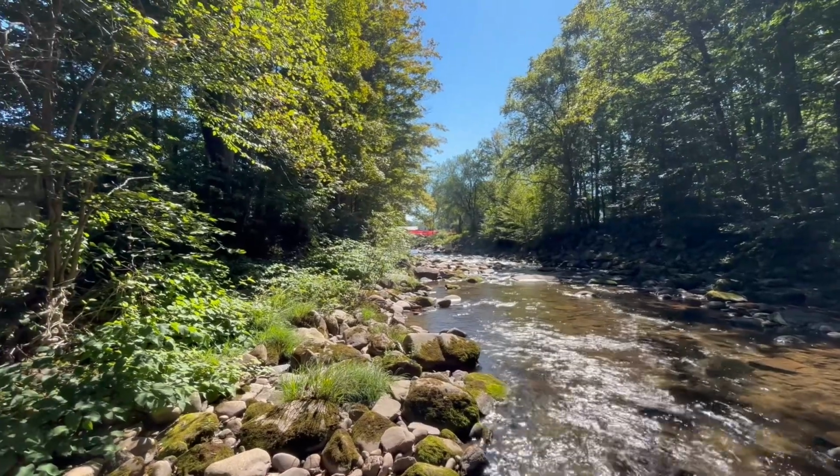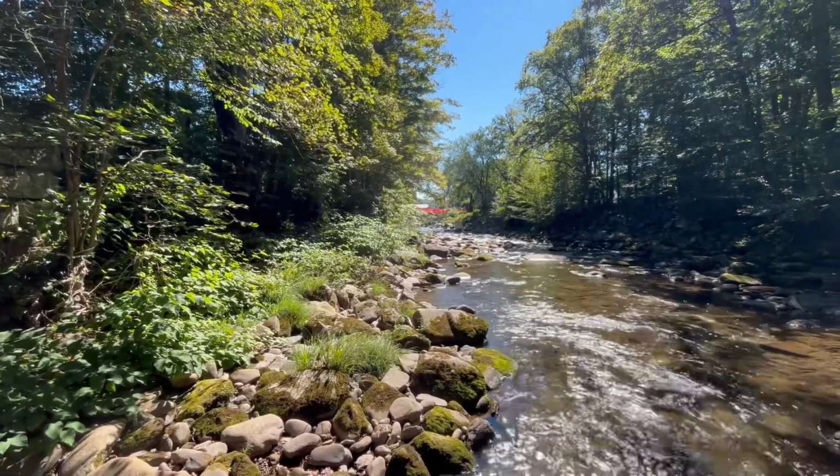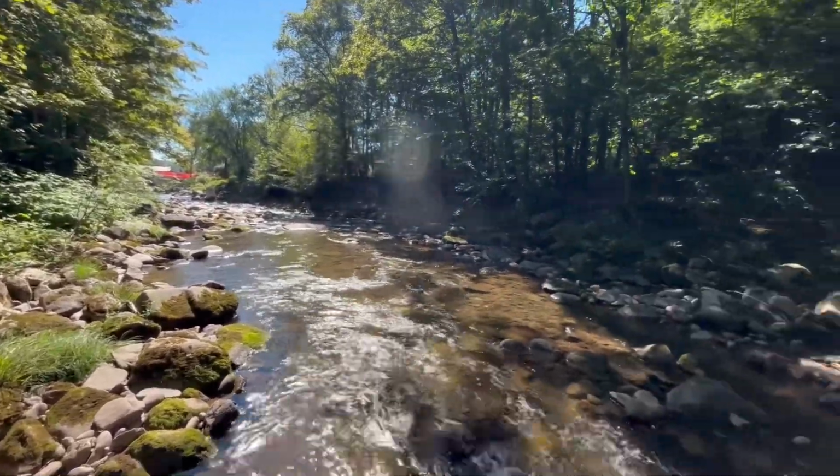Hello and good morning from Wyoming County, Pennsylvania. Today we are in the township of Noxen, N-O-X-E-N, and we are along the Bowman Creek. That is what we are looking at right here.